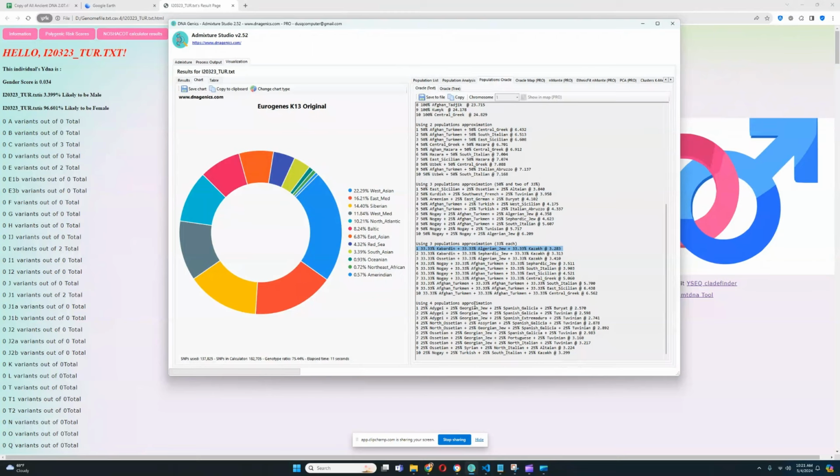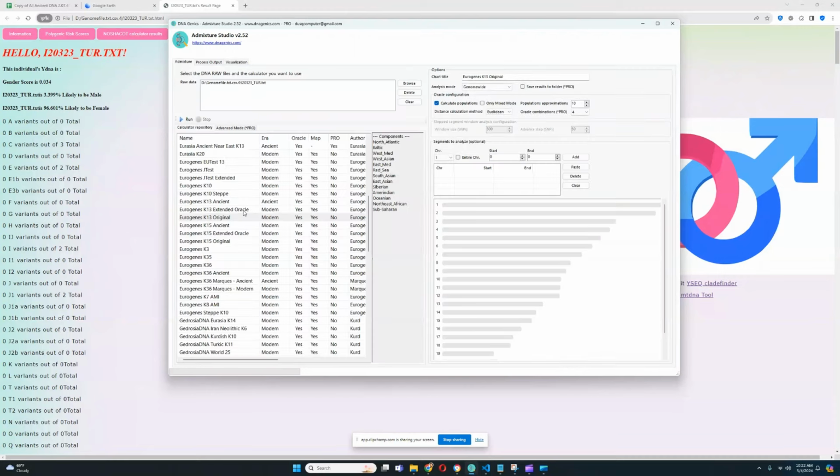For four-way population approximation, the closest four-way is Adigay, Georgian Jew, Spanish, and Buryat. So somebody who's one quarter Asian is essentially the closest mixture to this individual. One quarter Asian. Absolutely crazy. This individual has a lot of Central Asian admixture. Let's try some other calculator.